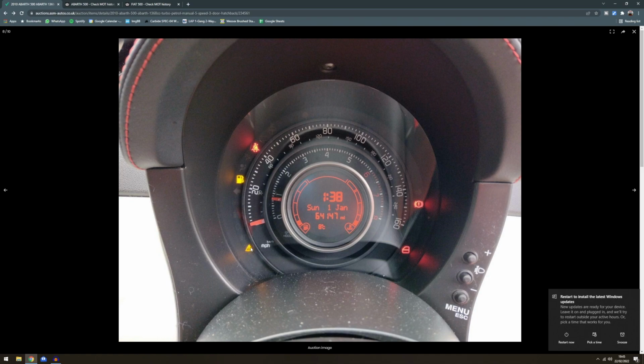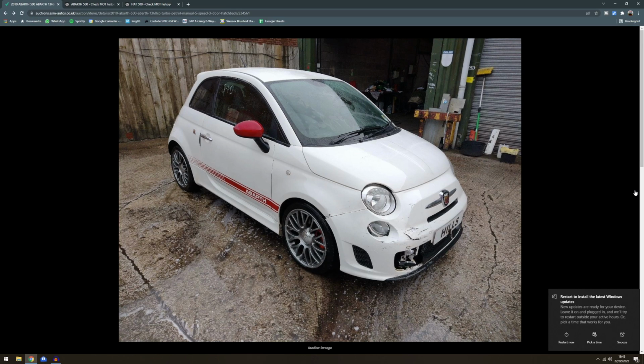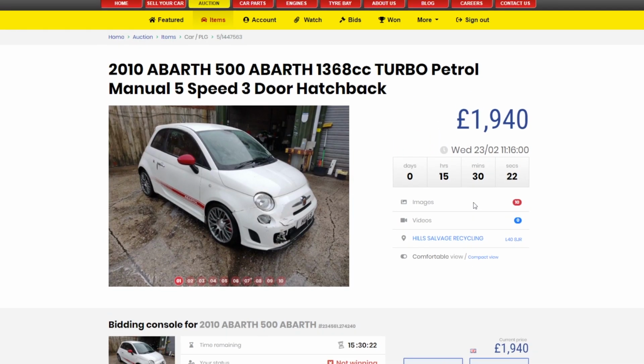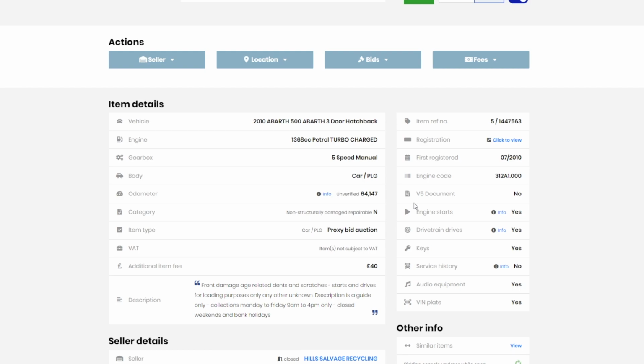And then inside, red leather. Nothing else particularly. Have a look at the dash. So yeah, triangle. So one of the lights, or the bulbs, has popped or something. So yeah, now that's currently at 1940 and ends tomorrow at 11. I'll have to think about that one because that is Lancashire, so I don't know what the delivery's like on that.